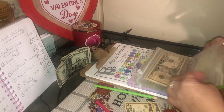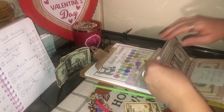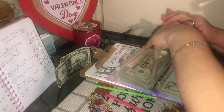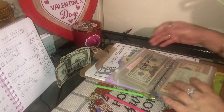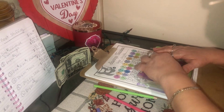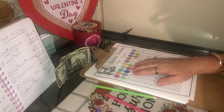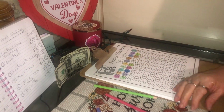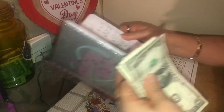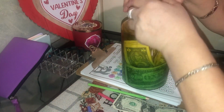Let's see. Savings tracker. These are new challenges that my daughter gave me. And I just put whatever amount that I can afford on these, guys. And we've got already a few done, so I need another $28 to finish that line. And we have $1, $2, $3 left, and the $3 belong on my big jar.